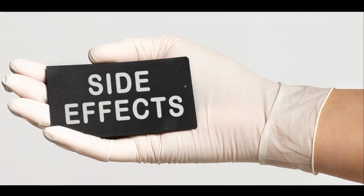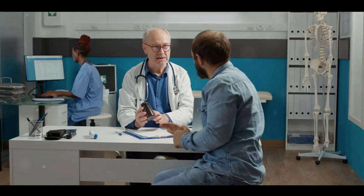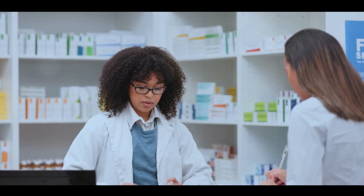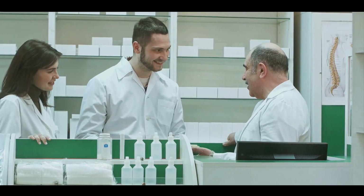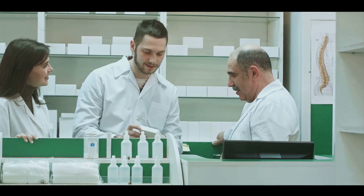Take grapefruit, for example. This citrus fruit can interfere with enzymes that are responsible for breaking down certain drugs in your body. This can lead to increased levels of the drug in your system, possibly enhancing its effects and side effects. Or consider the interaction between blood thinners and vitamin K. Blood thinners are used to prevent blood clots, but vitamin K can counteract their effect, making them less effective. So if you're on a blood thinner, you'd need to monitor your vitamin K intake.